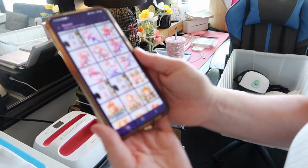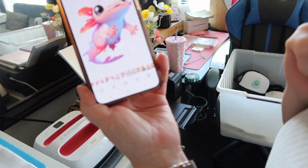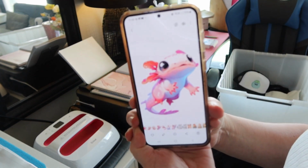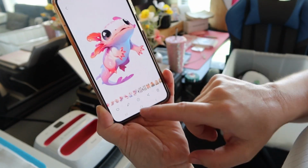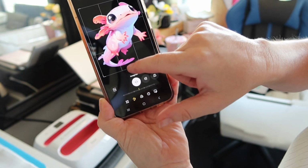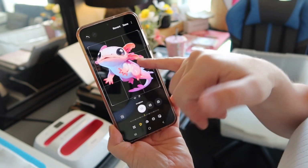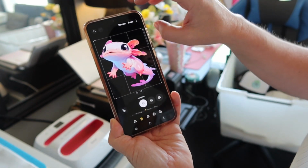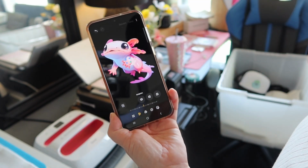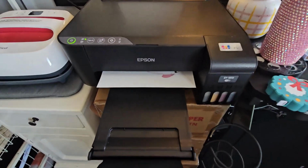I want to print this dude. I absolutely love him. I think he is so cute. So what I normally do is reverse them so that you get the right sublimated image. Otherwise he would face that way when he's actually meant to face that way. So I save that image. Here he is coming out.